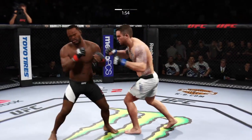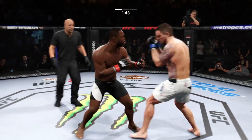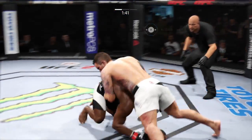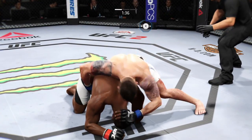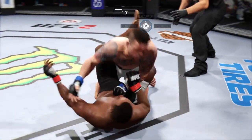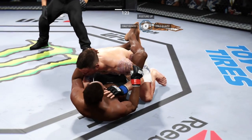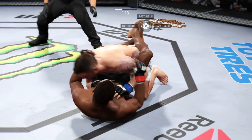Oh, big right hand clipped him. Lands a hard shot with the left. Oh, he's landing. Nice jab. Combination. And he's going to try to take the back. Now he's in full guard. Nice work from the bottom. Look at that eye, man. That is a mess.